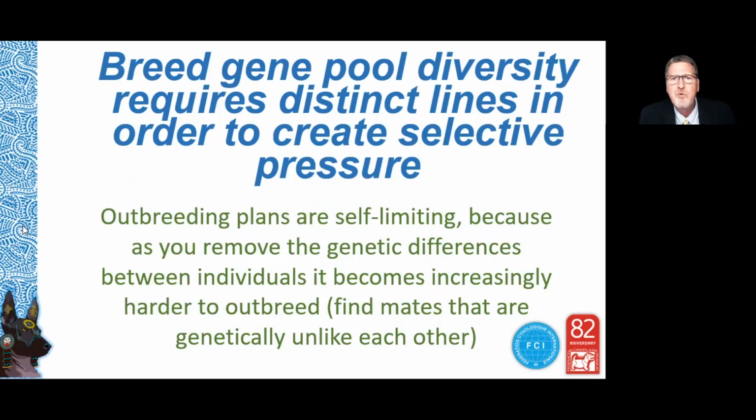So breed gene pool diversity requires distinct lines in order to create selective pressure. We need dogs that are different from each other. So if there's something that I don't have, I can look and see what dogs have those things and bring them into my line. So we need diversity and distinction between lines.